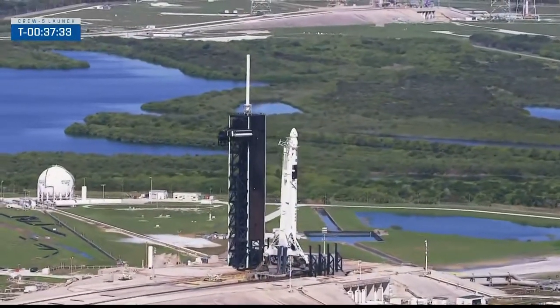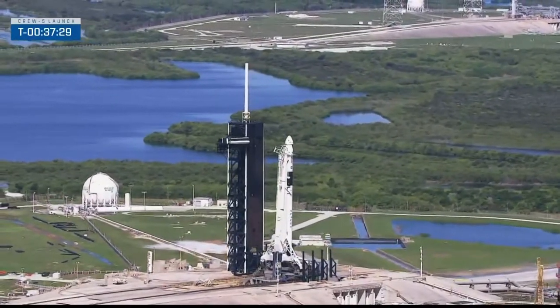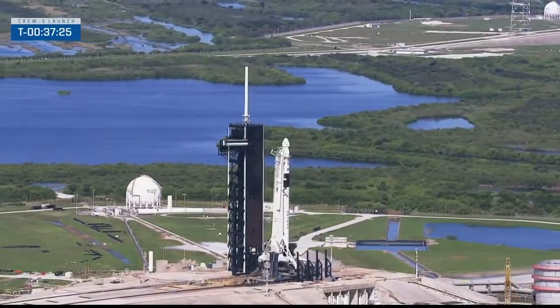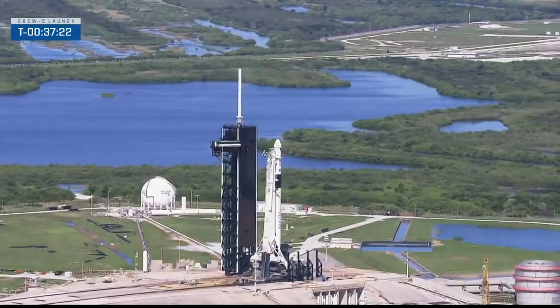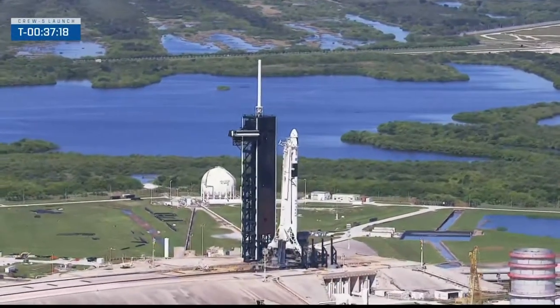So from a training perspective, the sounds and things that the crew will hear during the loading operation are just different than they're able to capture from a training perspective. And so now is when it starts to, again, be a little bit different from a crew perspective. There's no simulating that system. You know, there is some acoustics that they tried to capture.